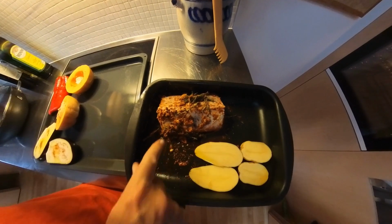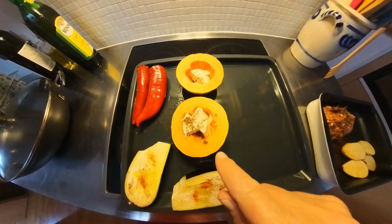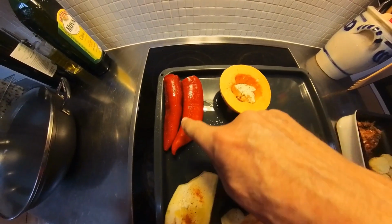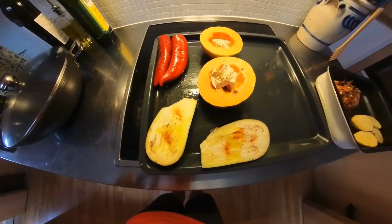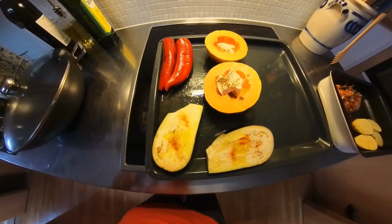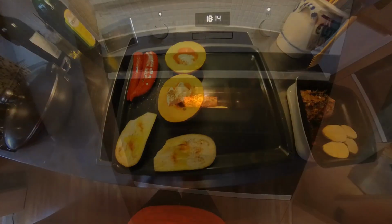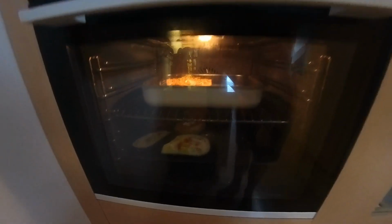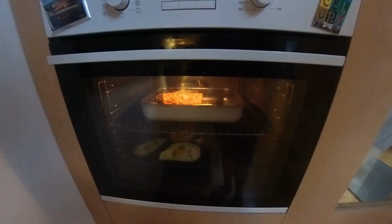The back with some spätzle, and then I have freshly acquired pumpkins with fresh cheese. I stuffed two peppers with fresh cheese, and I have some aubergine that I found in the fridge and has to go in as well. And that'll be dinner. Oh, it's all in there. For about 40 minutes at 180 degrees. For good measure I have the grill running as well.